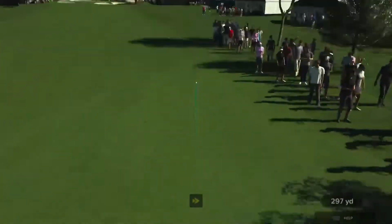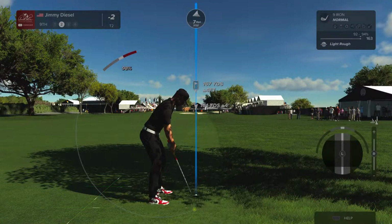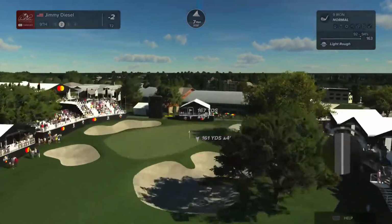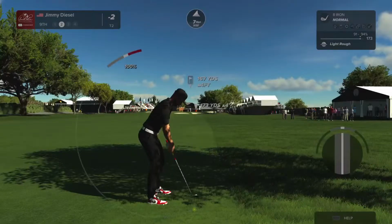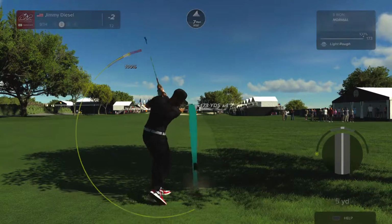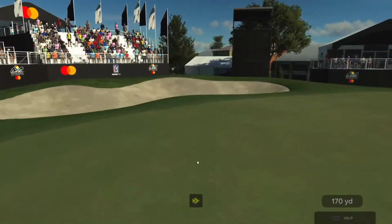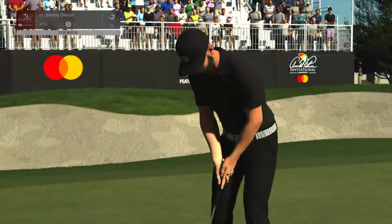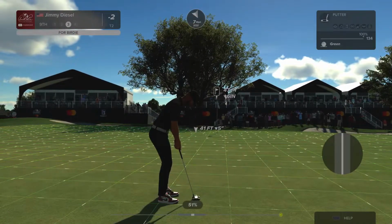This one should find the rough. Henny, how's that ball lying? Yeah, this is sitting up nicely. It's not going to cause any troubles. Looks to have opted for the 8-iron. Needs this one to kick right. Let's see if we can make this big putt for birdie.